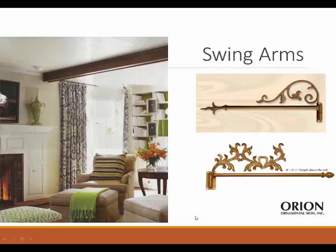Swing arms. Have you thought about swing arms? Now remember, with swing arms, you're going to want to look in our catalog to know what the maximum weight is going to be on the diameter of the rod and on the length of the swing arm. But here, this actually happens to be Toby Fairley's house. She has a door, and she did swing arms instead of one rod all the way across, so that, as you can see, it opens up.